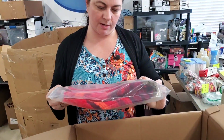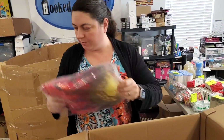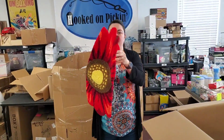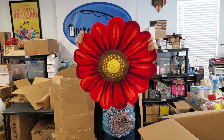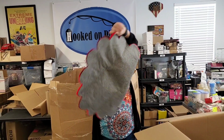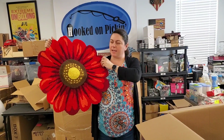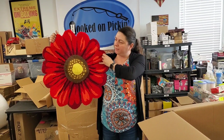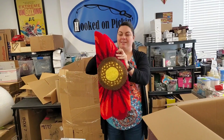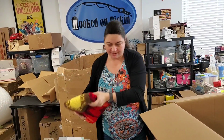All right, then we've got, ooh, this looks like a rug. I want to open this up and show you. This is a rug. It's got grippies on the back. How pretty is that? See, it's got the little grippies on the back. This would look cute in an entryway or a hallway or in your bathroom or at the foot of your bed or something. Like the girls' room. Yeah, it would look good in the girls' room.